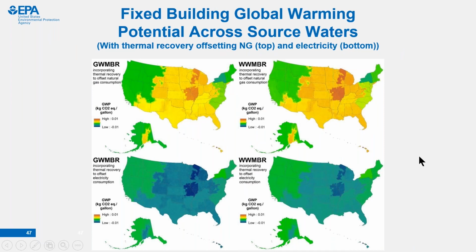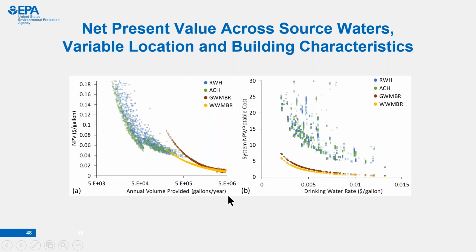So again, here is a more visualized thermal recovery. The top two panels are offsetting the natural gas. The bottom two are offsetting the electricity. For the natural gas one here, you can see New York in the northeast and the west side. These are the relatively cleaner eGRID regions. The electricity is cleaner. So when they offset the natural gas, because the natural gas use is replaced by a heat pump, you can actually offset better in these regions. For offsetting the electricity of a hot water heater, the high-carbon grid, for example in the Midwest, will see the most benefits.